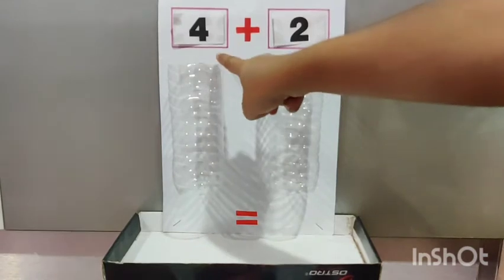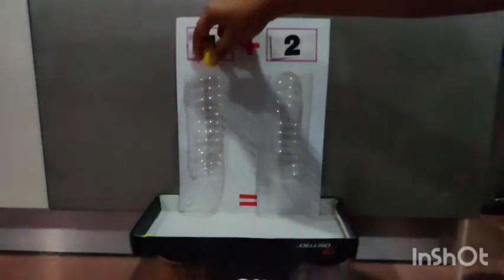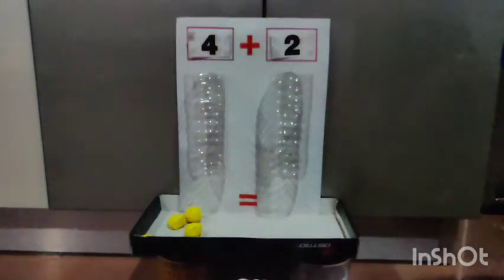Now let us add together 4 plus 2. Let's begin. 1, 2, 3 and 4. And on the other side we will drop 2 balls. Count with me children.